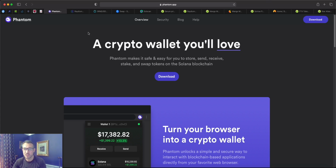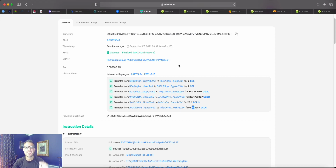All right, so you've got your wallet. Now you're going to need some Sol, because you're going to have to pay for some kind of gas effectively in this new ecosystem. So you can buy that on whatever exchange you already have and then send it over. And the lovely thing about this, of course, is the fees. It's very quick, and I just did a test transaction. For example, I sold a couple of Sol for some Polis, and it cost me 63 cents.